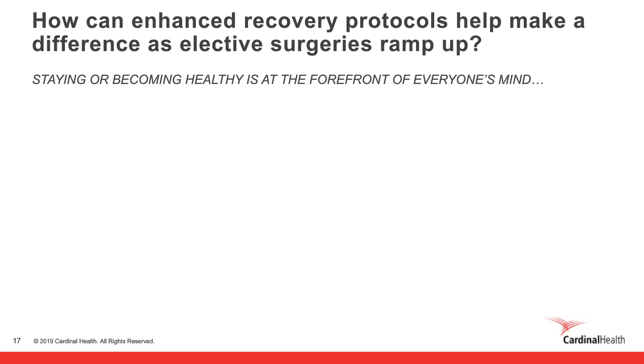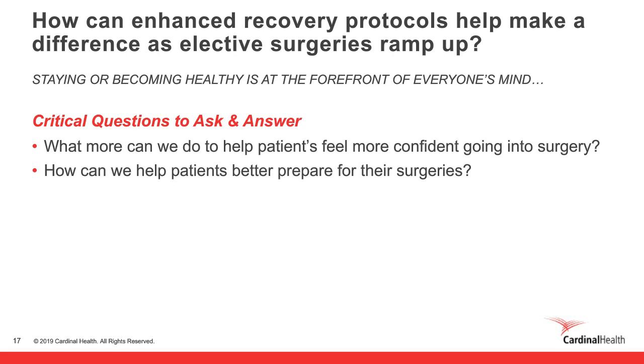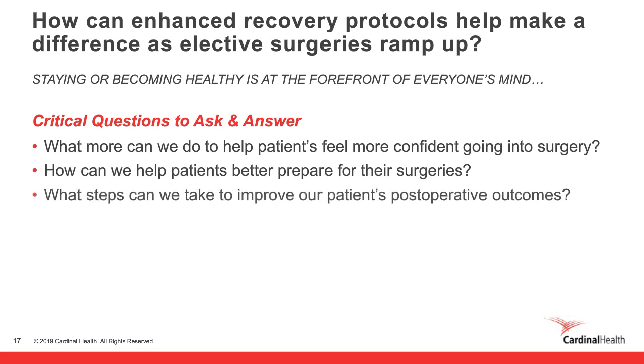Probably. So as we move into Q&A, we want to leave you with 3 questions to consider as elective surgeries ramp up and what the world is calling our new normal. What more can we do to help patients feel more confident going into surgery? How can we help patients better prepare for their surgeries? And what steps can we take to improve our patients' postoperative outcomes? We want to thank you for your time today.